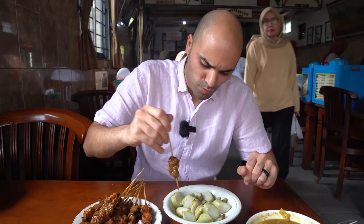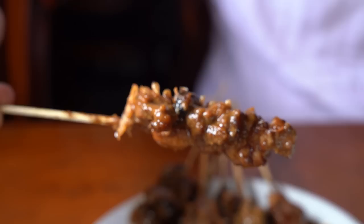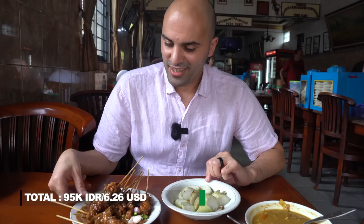So good. Got a bit of the lontong, dip it in. Super mega tender. Actually, the peanut sauce is not too sweet. It's nice peanutty. Still, you can find crunchy peanuts in it. So very tender, lean, smoky, nicely charred. Whatever you want. This is one of the delicacies of Indonesia.